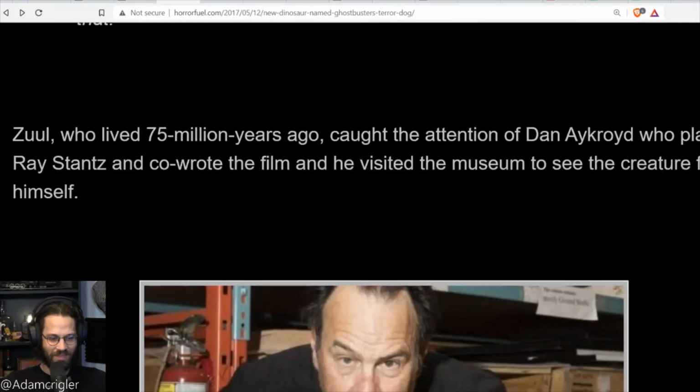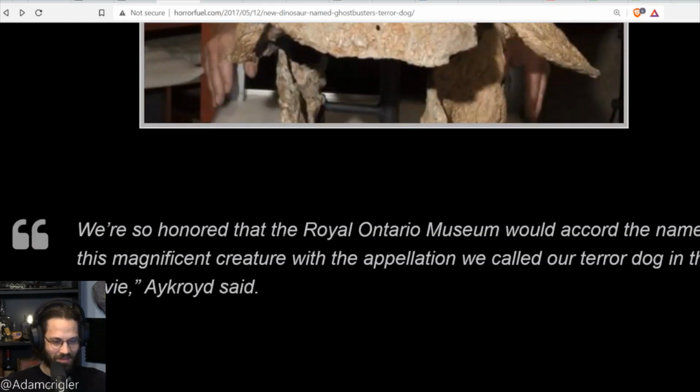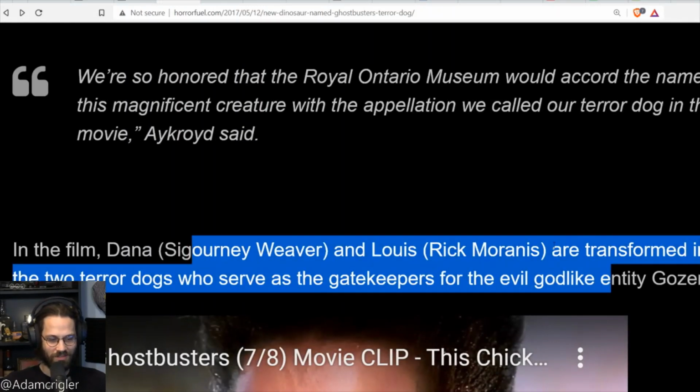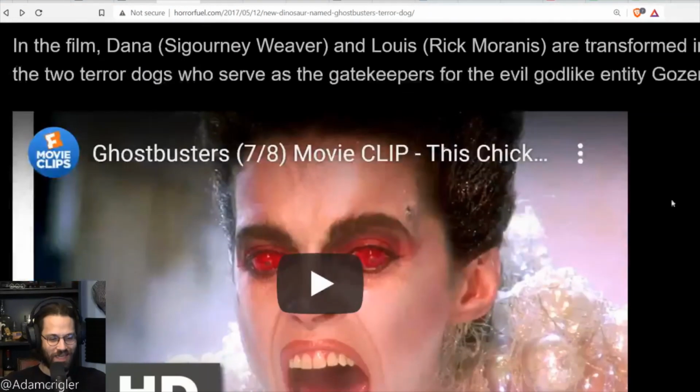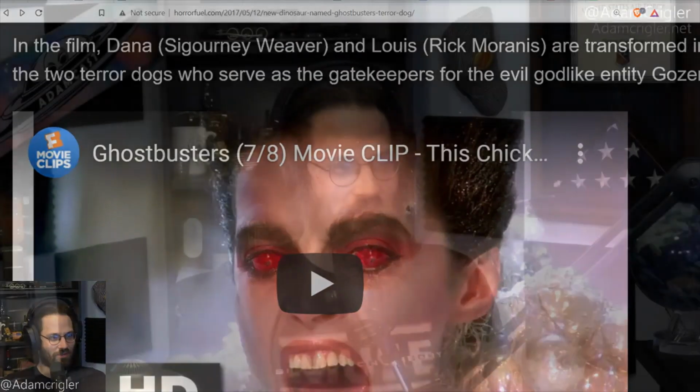So, yeah. So Dan Aykroyd actually went to visit, and let's see, what did he say? We're so honored that the Royal Ontario Museum would accord the name of this magnificent creature with the appellation we called our terror dog in the movie, which is very cool. And then, of course, they talk about it. Zuul, are you the gatekeeper? Gosh, that was such a classic movie.